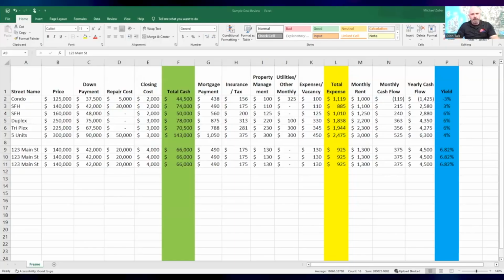And this is your rental comparison spreadsheet. You use this to look at deals. You can compare a single family to a 20 unit. You can compare 2 different duplexes. So what I'd like to do is take the last 3 that are all the same, the 1, 2, 3 Main Street, and we're going to leave it where it is.